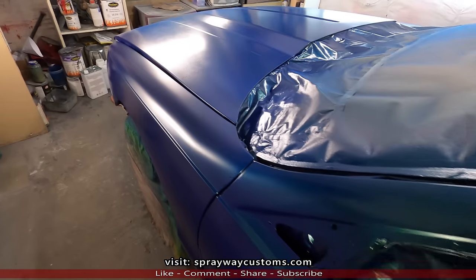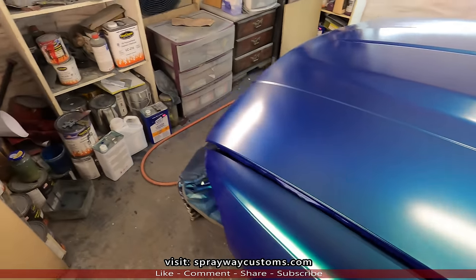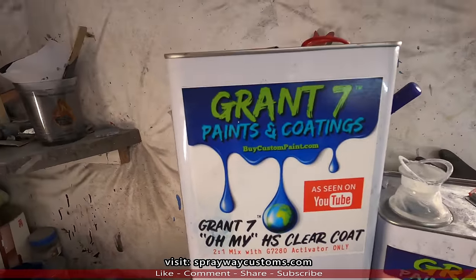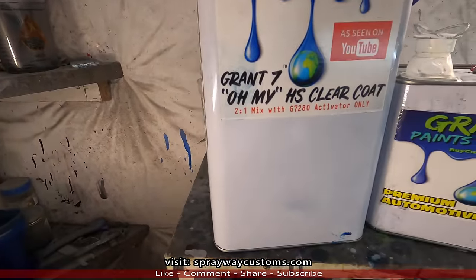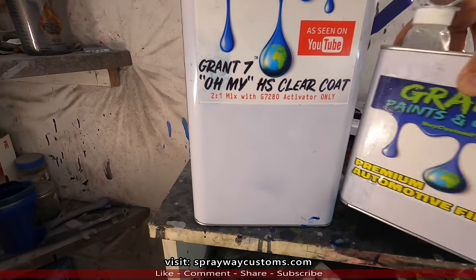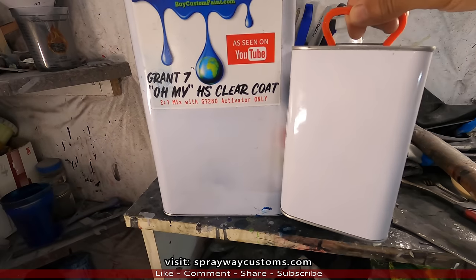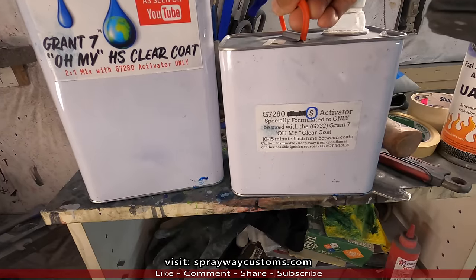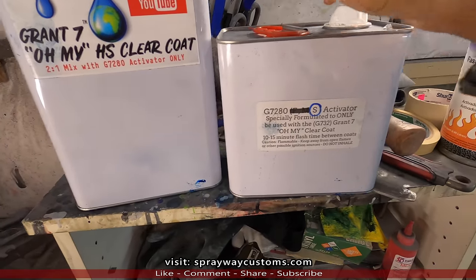I'm gonna show you what clear I'll be using. It's gonna be that Gran Cell high solid clear coat. This is the clear, this is the hardener. See, I got the slow activator.